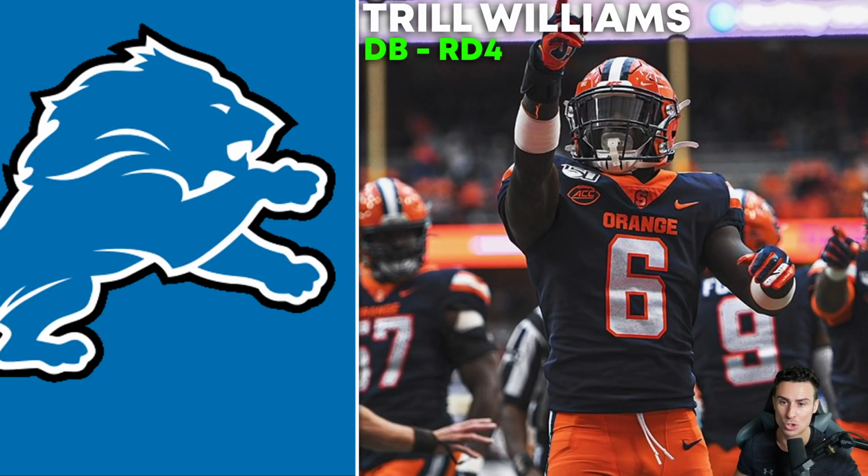The Lions, I'm going to go Trill Williams here. I think the Lions will be in the market for more of a slot safety, coming from the coaching staff, that Saints staff, that Saints tree. They try to replicate Chauncey Gardner-Johnson here, actually a safety turned slot corner with that same build. And to me, it's Trill Williams here. So I think they'll like him, and he possibly can play in the slot.